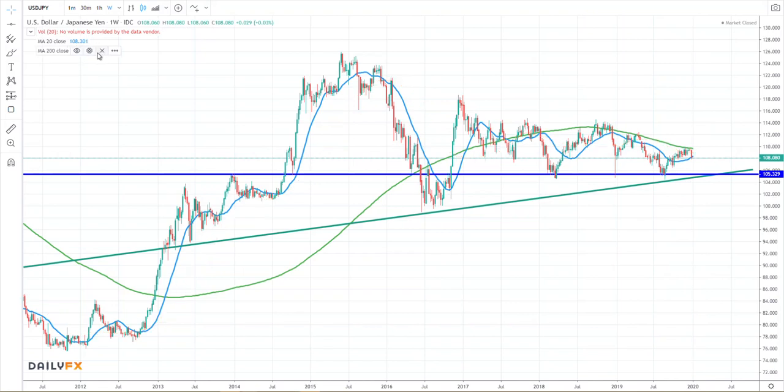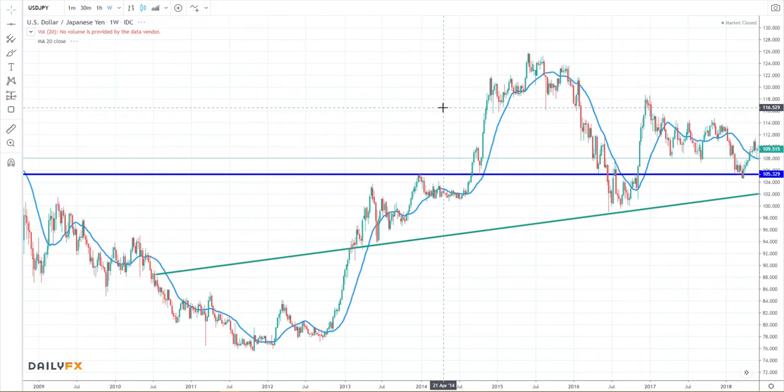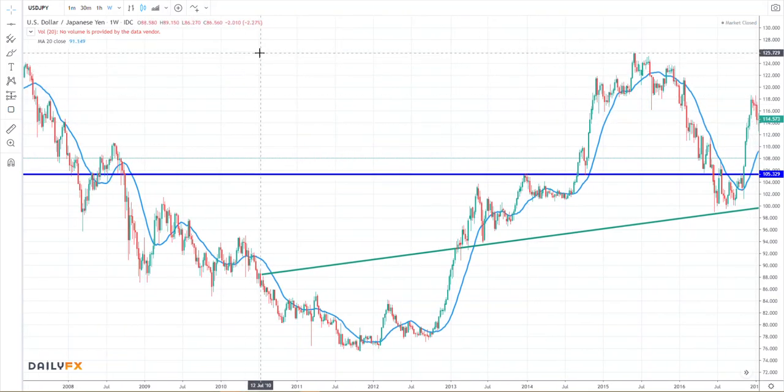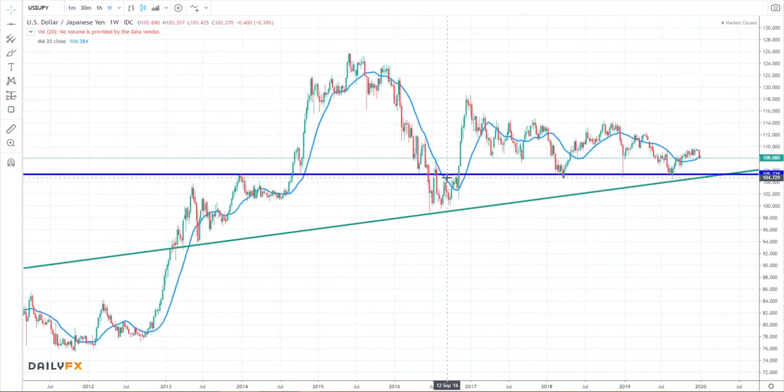So let's go ahead and take these off. If you just look at the price, after making historic highs of 124 back in July, we see that it touched that old shelf there, which goes all the way back to 2008. Price declined down to 100 and has been really settling about this 105 yen to the dollar mark, almost going sideways now for a couple of years. However, we do see this long ascending uptrend.